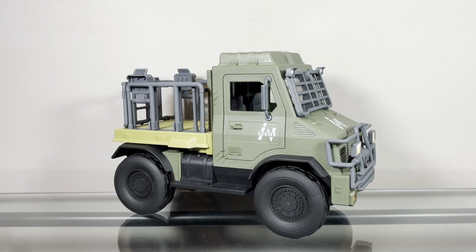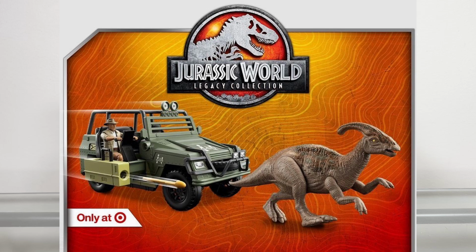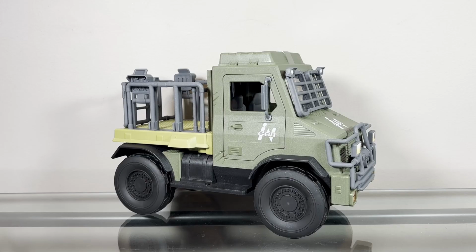The biggest part of the set here is this transport vehicle. I forget what it's called exactly, I do apologize, but regardless, I really like this thing. I think it's really cool. I won't go into too much detail because it's pretty much the same as the vehicle that came in that set with Roland Tembo. Obviously it's a different vehicle and does different things, but it's more or less the same.